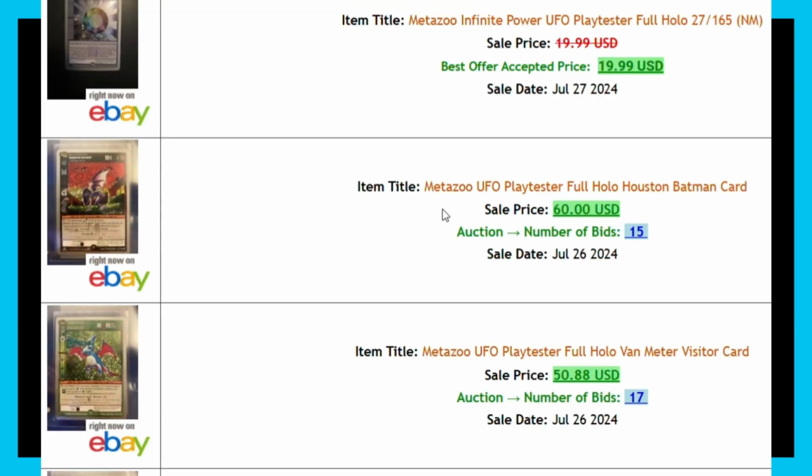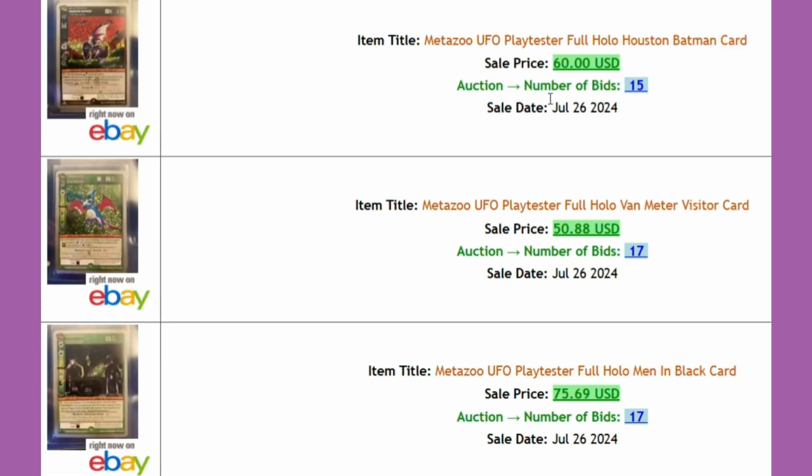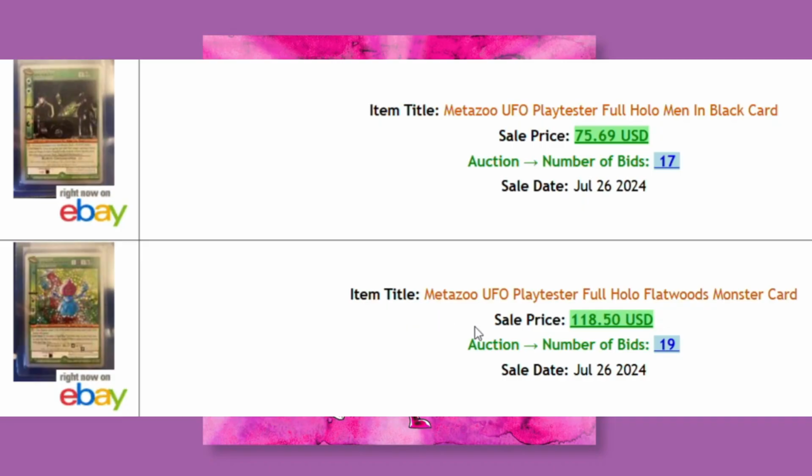And check out this crazy one, Houston Batman. Definitely not one of the most popular UFO cards to collect as a full holo. It's really cool though, but I mean, it's not one of the most popular ones. As a playtester though, in auction it sold for $60. Houston Batman, even outranking Mr. Van Meter Visitor over here. That's crazy. Houston Batman, $60 for a playtester. Van Meter Visitor, $50. Men in Black, $75.69. I'm surprised Houston Batman went for that much. But then the king is down here.